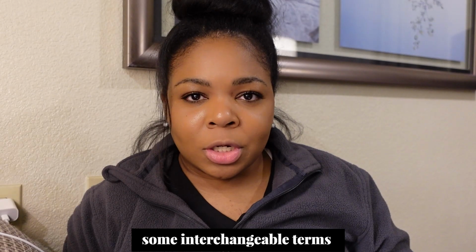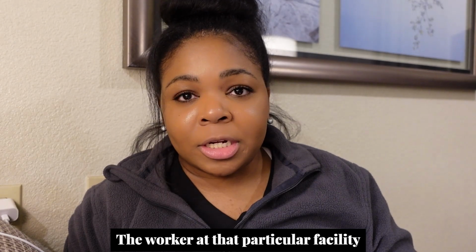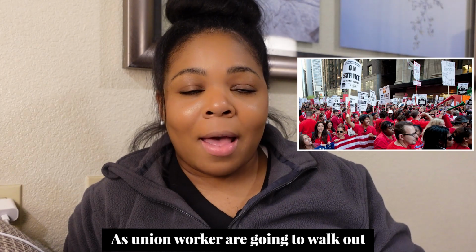Something that's not really travel nurse related, but a whole lot of travel nurses do them, so I'm just gonna throw it in there, is strikes. Some interchangeable terms with strike are job action, labor stoppage, or work stoppage. They all mean the same thing. It basically means that the workers at that particular facility are going to walk out. They are unsatisfied with either their working conditions, their wages, or their benefits. So they, as union workers, are going to walk out, strike, for a particular amount of time.